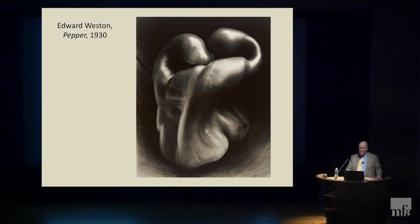It has something to do with scale, which we'll talk about as well, but this lighting really creates this extraordinary object. I mean, it suddenly becomes dramatic. What could be less dramatic than a vegetable? But somehow it manages to do that.